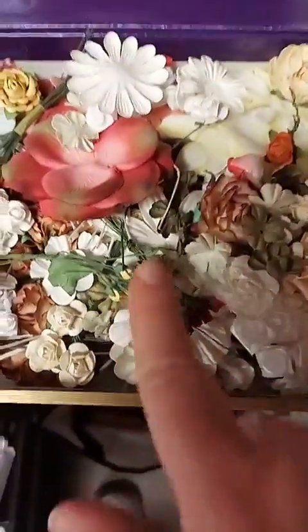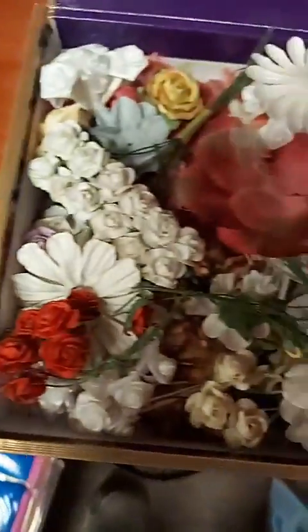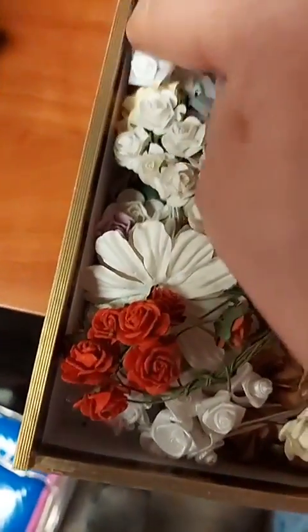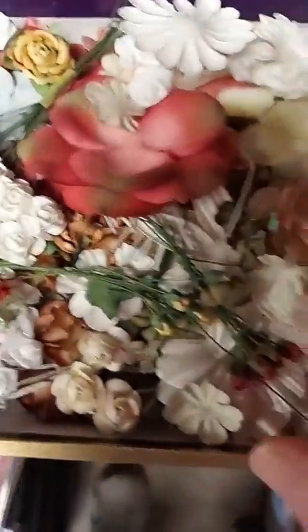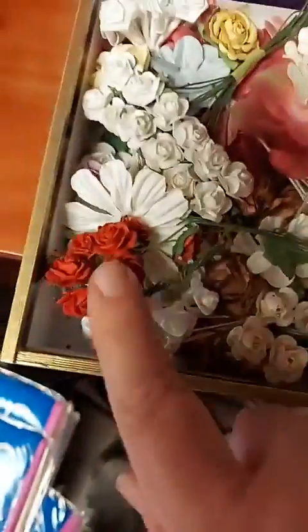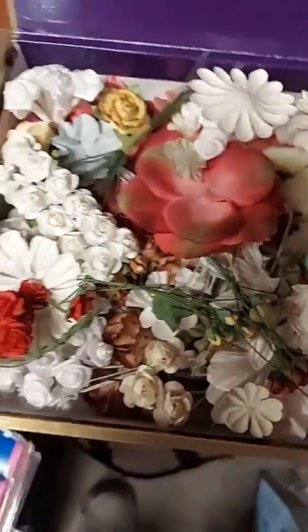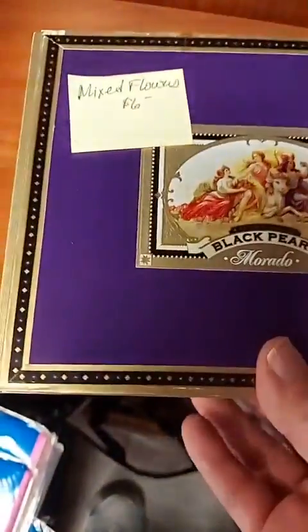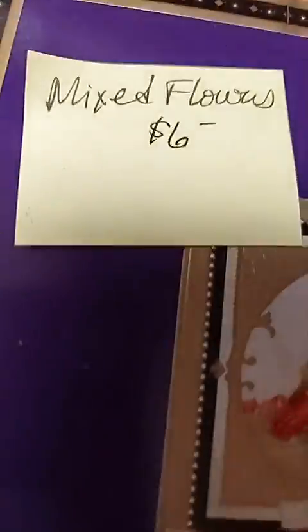And you can see this is completely packed full with all kinds, mostly mulberry paper flowers. There are just a few, I think just these white roses here are fabric or ribbon roses, but all the others are mulberry paper flowers. As I mentioned, each box is a little bit different, but has a similar mix of flowers in it. And so that is the mixed flowers box, and it is $6.